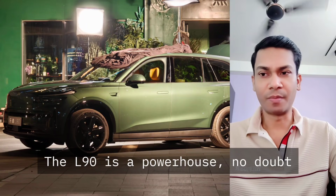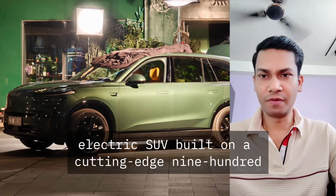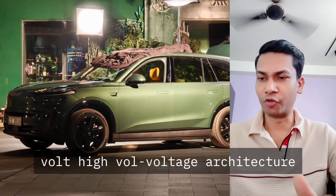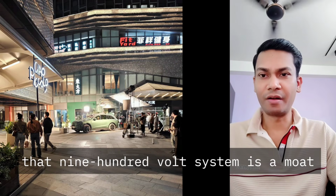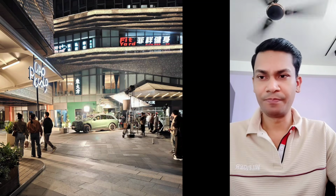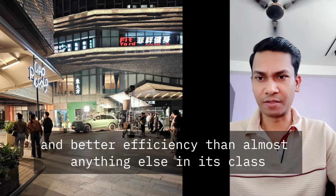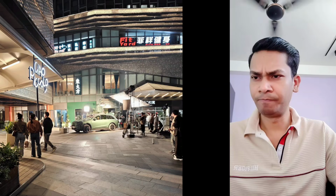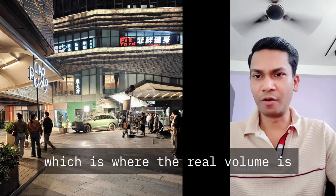The L90 is a powerhouse, no doubt. We are talking about a flagship full-size electric SUV built on a cutting-edge 900-volt high voltage architecture. For the tech nuts and investors alike, that 900-volt system is a moat. It means faster charging and better efficiency than almost anything else in its class. With a 3110 mm wheelbase, this is a massive vehicle designed for the family market, which is where the real volume is.